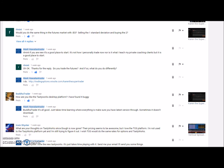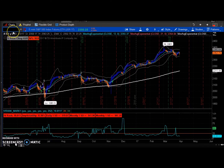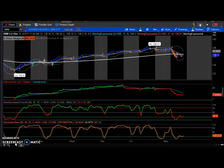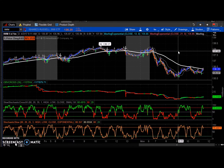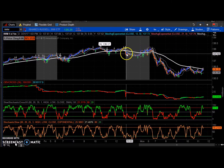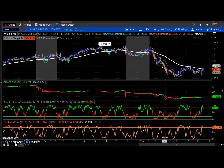I'm trying to think if there's any other things I'm forgetting. Again, tomorrow is the most opportune time to put something on. Let's see what's going on before I go. Let's look at IWM, which is more volatile. Let's go to the 15-minute chart. Here's a minute chart. Well, here's where it closed Friday. Opened up and dropped. Okay.